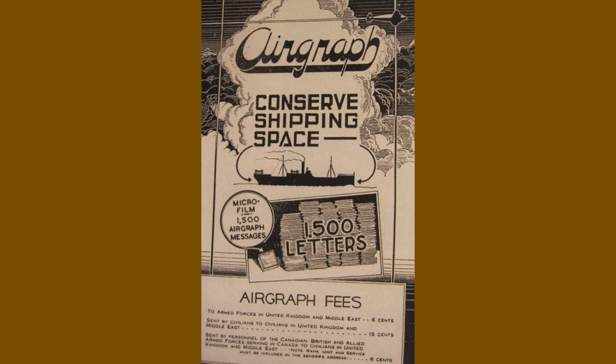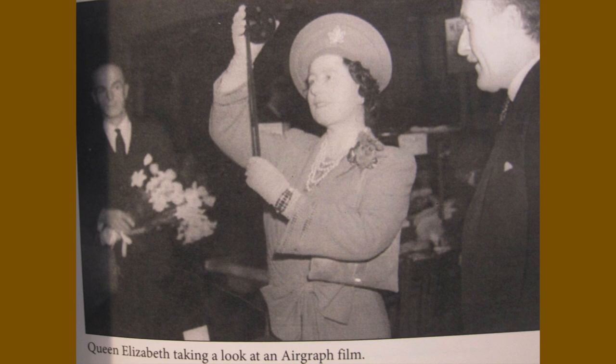This talked about the cost of it at that time in England. And this was the beginning of the advertising. Okay. And who would get involved? But not the Queen Elizabeth you all mostly are familiar with. That's the Queen Mother. And she received the first airgraph letter. And she actually, in the next one, you'll see what she wrote in response.